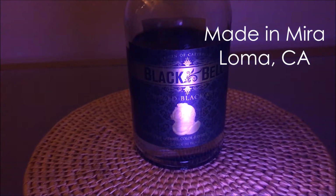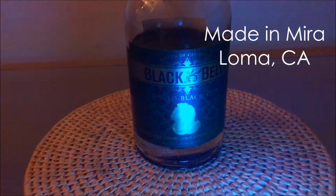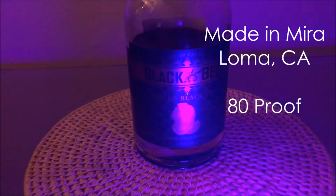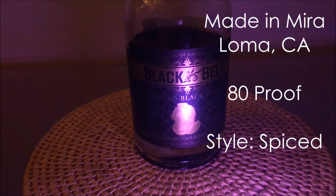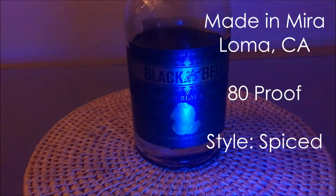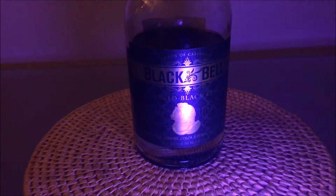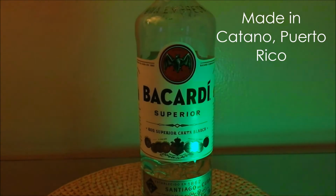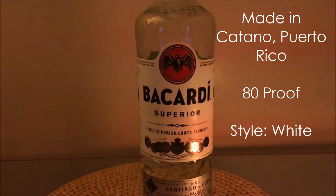Black Bell is prepared and bottled by De Leon Importers Ltd. in Miraloma, California. This stuff is 80 proof, which means it's 40% alcohol, and this is of the spiced variety. Ingredients include spice, caramel color, and other natural flavors. Bacardi Superior is made in Puerto Rico. It's produced by the Bacardi Corporation in Catania, Puerto Rico. This stuff is 80 proof, and this is of the white variety.